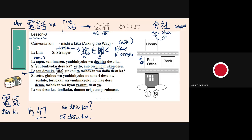Ato. Ginko to toshokan wa doko desu ka? Can I ask the class, what is ginko? Ginko is the bank. Very good. Then Biru is building. Okay, so this is beyond the building. Muko, the post office. It can be behind or beyond. I think your textbook says beyond. Ushiro also can. Ushiro is behind. I think they are interchangeable a bit.